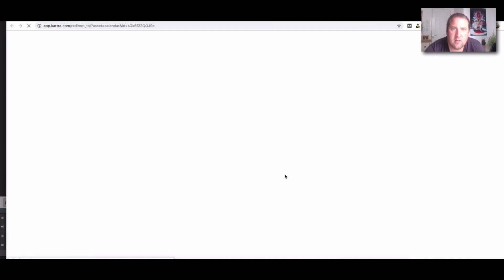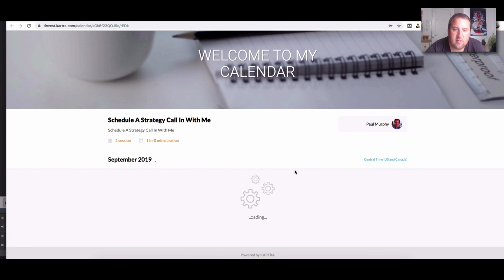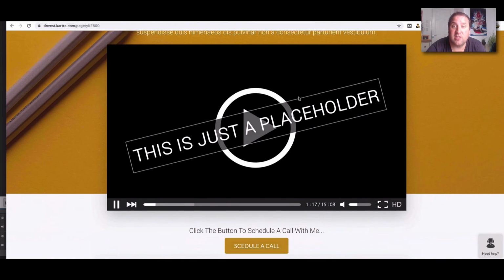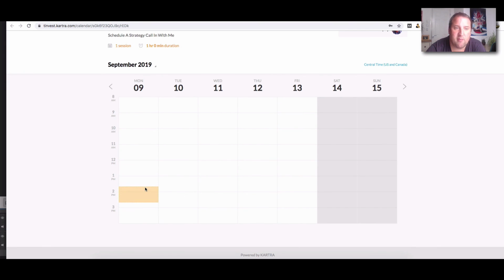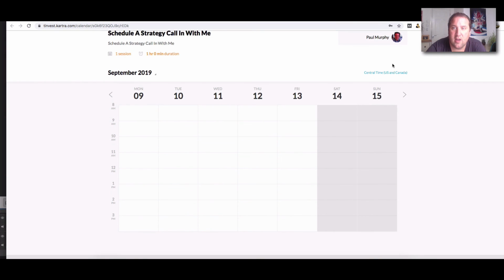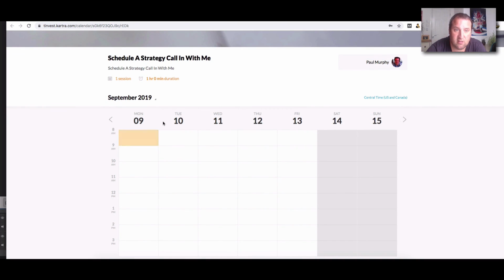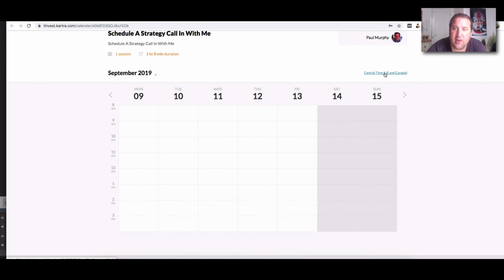Okay, so we're going to schedule a call. As you can see, that actually opened up in a separate window. If the video is still playing here, then obviously that can still be playing in the background while they're scheduling a call. And then they'll be able to select any day in the times that I've made available. This is actually showing them in my time zone. I've selected 9 to 5, but it's showing me from 8 till 4 by the look of it, because it's configured it into my time zone, which is really cool. Actually, no, it's showing it in Central Time Canada.